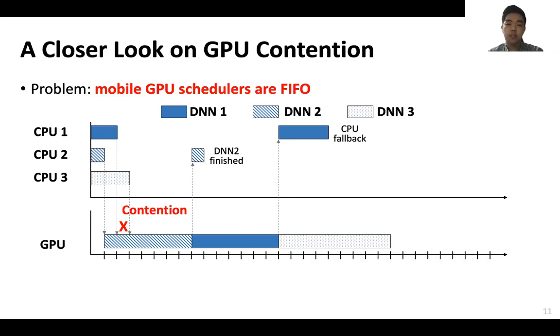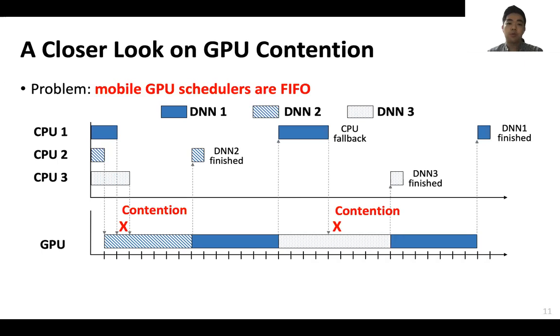For example, in TensorFlow Lite, the max operator falls back to the CPU. In such a case, DNN3 takes over the GPU. Another contention occurs when DNN1 finishes the CPU fallback executions and comes back. It cannot access the GPU right away again because DNN3 is already running.